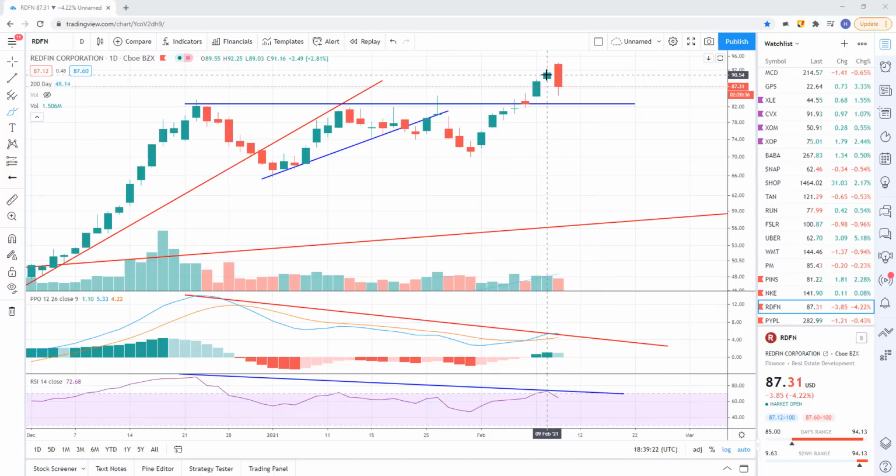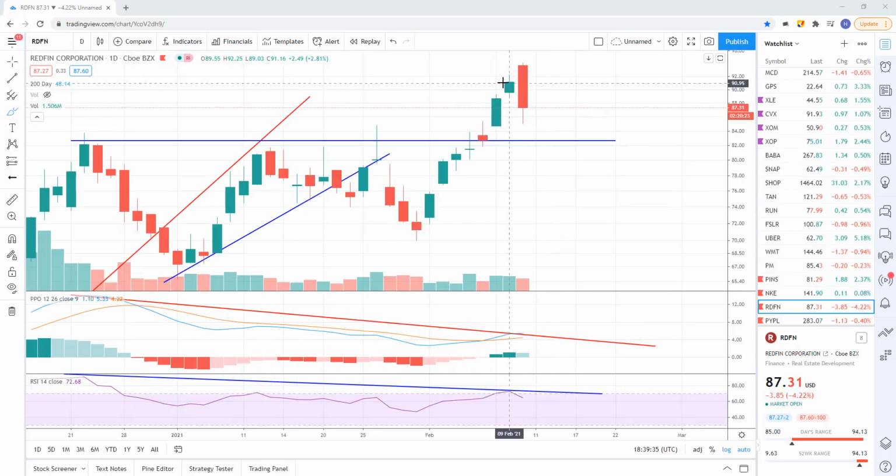When I talked about this the other day, I said, look, we have a breakout, but it's a divergent high. It has a high probability of failing. And today, it's down 4%. Now, it hasn't failed yet. So I just want to point it out before, if it actually does fail, you'll know what to look for. But you can see we're getting rejected so far today.